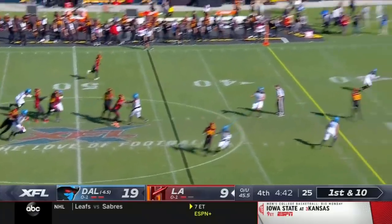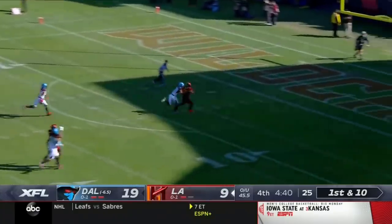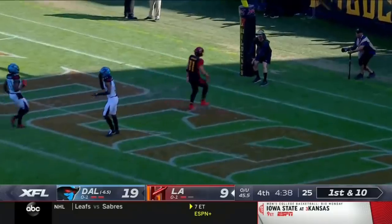Dallas drops seven. Johnson going deep. Caught! Touchdown! Nelson Spruce is second.